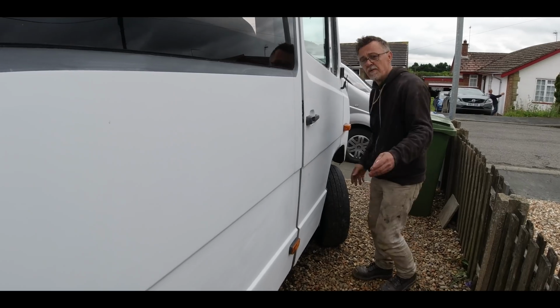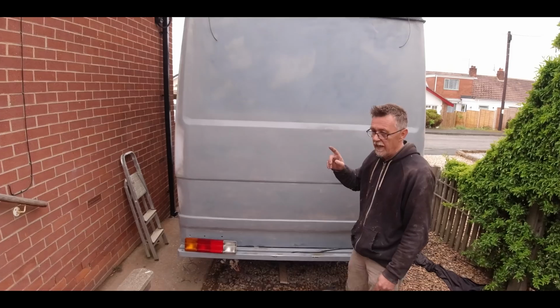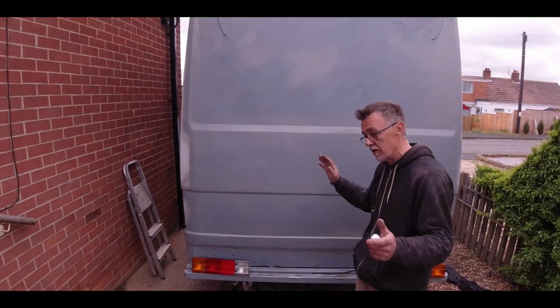Bit windy out here, best go in. No, cutting a long story short, I have got the wheel arches now.